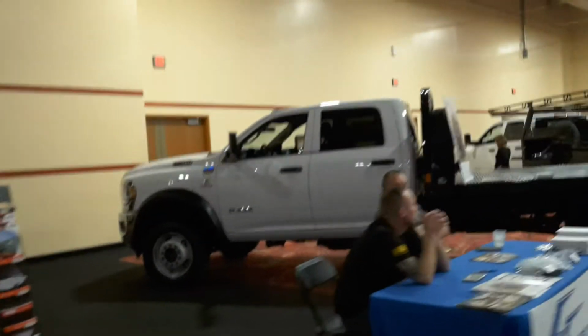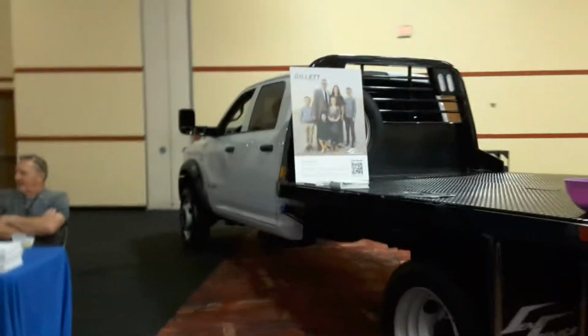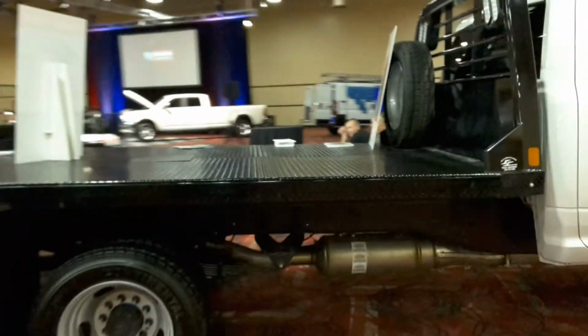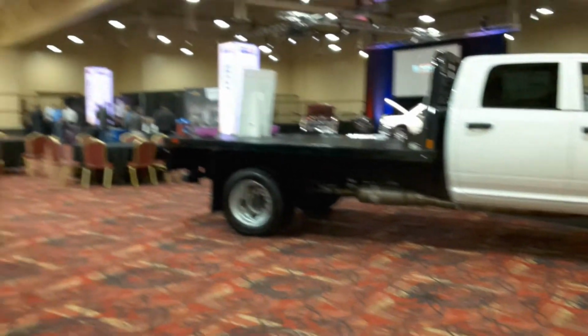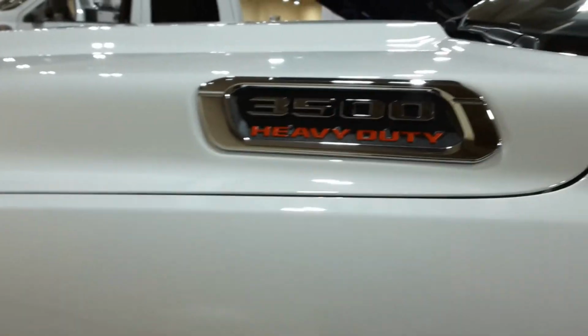See how these work? Makes life easy. A little pain, but a lot of gain versus a lot of pain. Put a whole crew in there. How about that guy right here? Heavy duty.